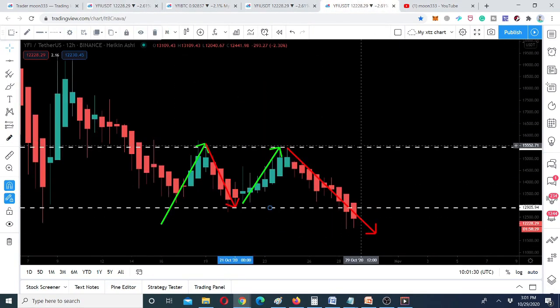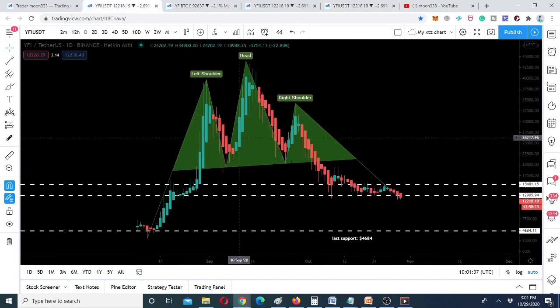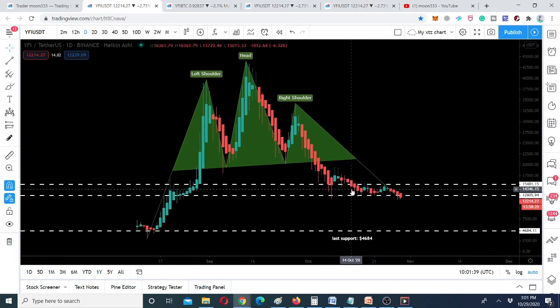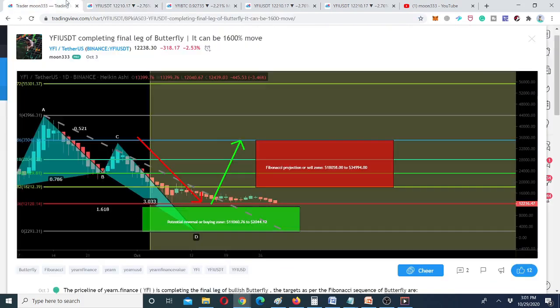And if I copy this double top resistance on this daily chart, we can see that the price action, even on the daily chart, was likely to start its movement in a parallel channel, but at this time even on the daily chart it is breaking down the support. After breaking down the support we can expect that the price action can turn more bearish, and it can lead the price action to enter this potential reversal zone. But when this leg of the bullish butterfly is completed, then we should take a look at the different indicators, oscillators and moving averages.